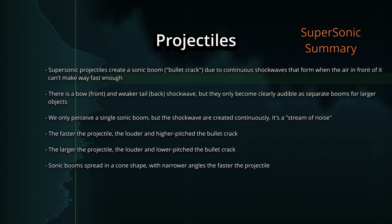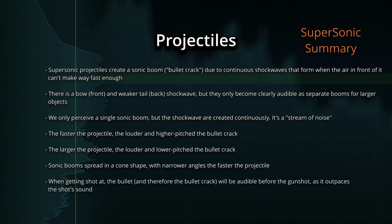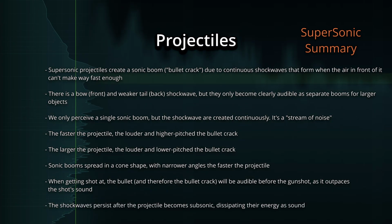Sonic booms spread in a cone shape, with narrower angles the faster the projectile travels. When getting shot at, the bullet and therefore the bullet crack will be audible before the actual gunshot, as it outpaces the shot's sound. Shockwaves persist after the projectile slows to subsonic speeds or impacts, dissipating their energy as sound. And that was it! My ultimate guide to gunfire and projectile audio.